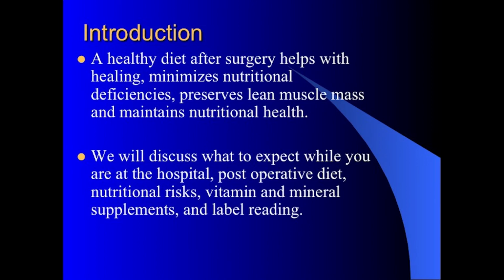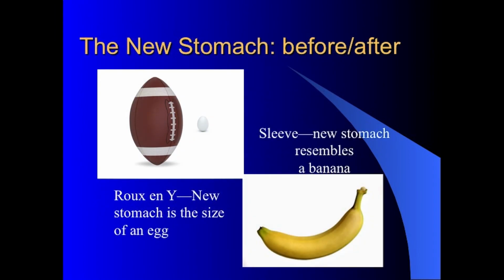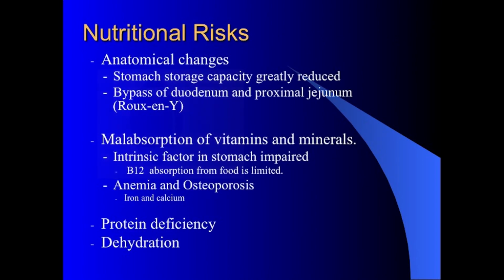We will discuss what to expect while you are at the hospital, post-operative diet, nutritional risks, vitamin and mineral supplements, and label reading. Here are some visuals of what your new stomach may look like after surgery. If you have the Roux-en-Y gastric bypass, your new stomach will be about the size of an egg, only 1 to 2 ounces. If you have the sleeve gastrectomy, your new stomach will resemble a banana, still significantly smaller in size. There are several nutritional risks that may come about after bariatric surgery.